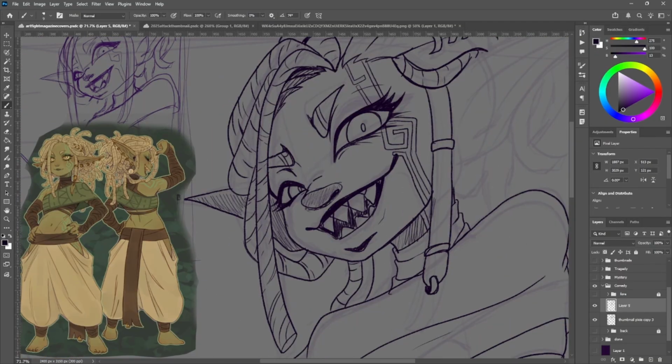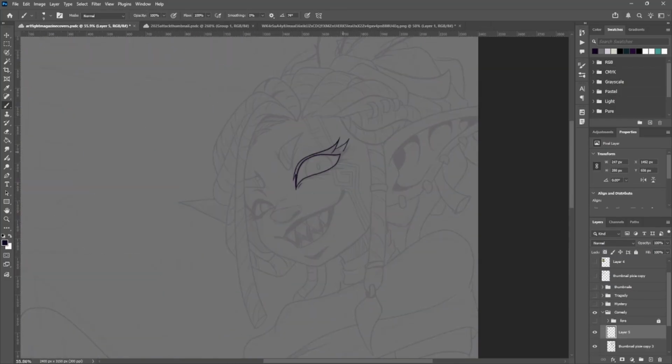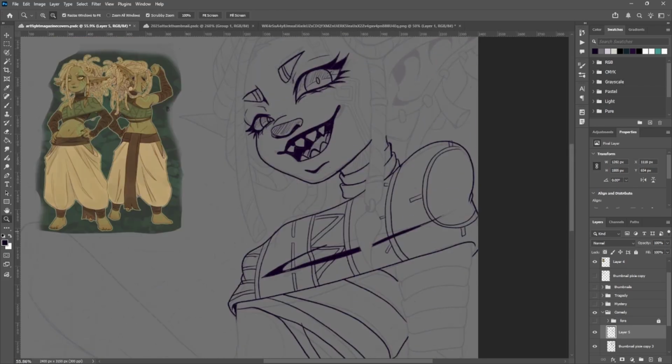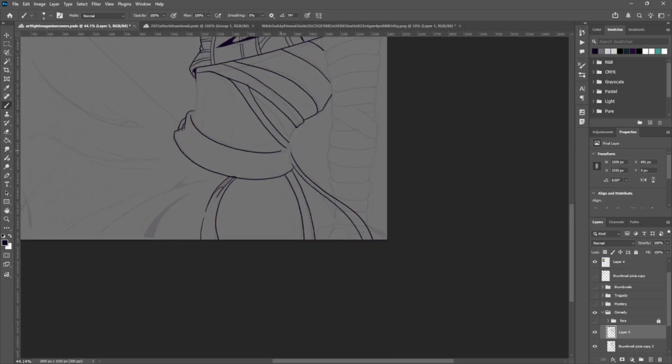Are they strong? Are they bold? Are they shy? Are they timid? I need to know these specific qualities in your character just from first glance. Take Mjolnir, for example. You can tell that Mjolnir is a strong, charismatic character right from the start.